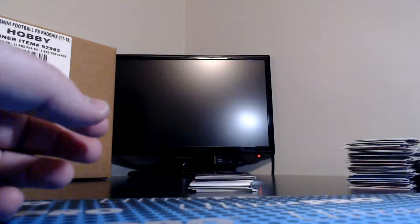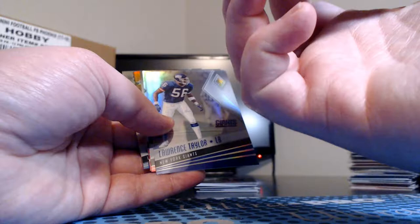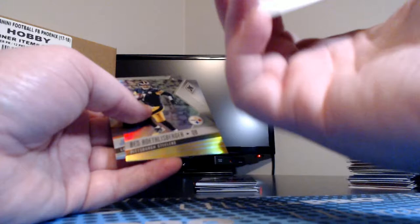We have one more in here. Forgot we did have the McCaffrey too. Derek Rivers, rookie for the Patriots, 27 of 299. Lawrence Taylor, Warren Sapp, and Asante Witherspoon, non-numbered rookie for the 49ers. Adrenaline Rush, Marshawn, 244 of 299 for the Raiders. Solomon Thomas, rookie, 14 of 99 for the 49ers.